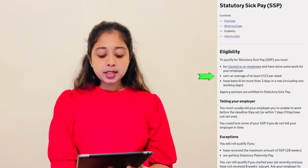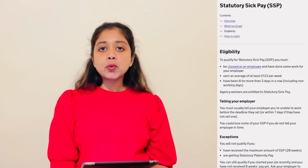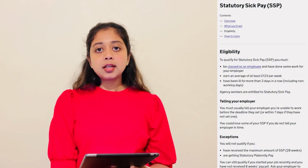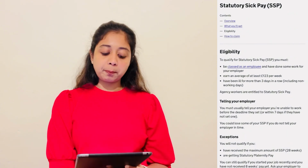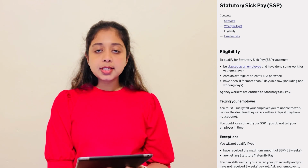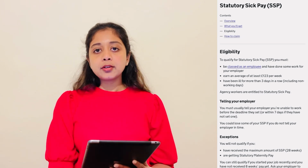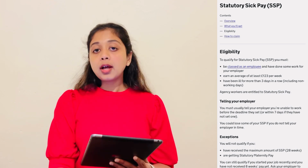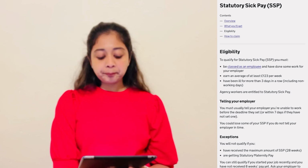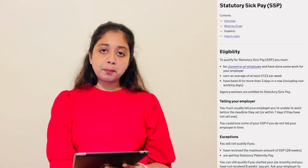Then the second criterion is you must earn an average of at least £123 per week. That should be your minimum amount per week to qualify for statutory sick pay. Then the third criterion is you must have been ill for more than 3 days in a row, including non-working days. So the 4th day in the row will be the qualifying day to apply for your SSP, and the first 3 days are counted as waiting days. If you are an agency worker, you are entitled to statutory sick pay as well.